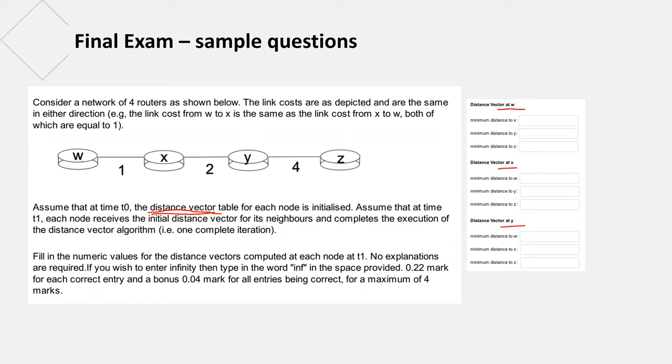For example, this one is asking for the distance vector value at t1, so the first iteration. What we need to do here is understand how this works for w. So for w, you already know the distance to these two. So w will know that x is equal to 1 and y will be equal to 1 plus 2, which is 3. And how about this one, z?